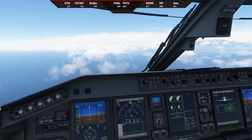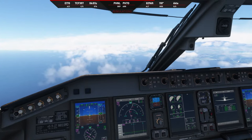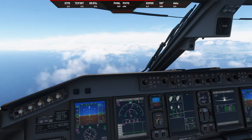The 220 won't let you manually override the throttles. If you pull them back like the 170, it will disconnect. That's your only gripe so far. Oh, wow, that is a gripe, man. You can't do throttle override? That's like the best part of the Embraer, is throttle override.